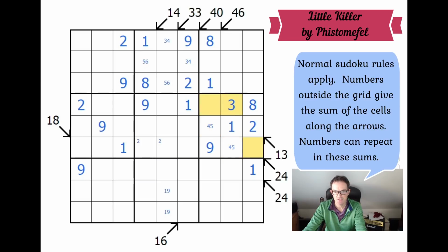So these are 6 and 7 to complete the box. And this is a 7 because that's the only thing that is going in that cell in its 3x3 box. Let's check the sum and the diagonal. Yeah, that's adding to 24. So now we've basically used these clues.